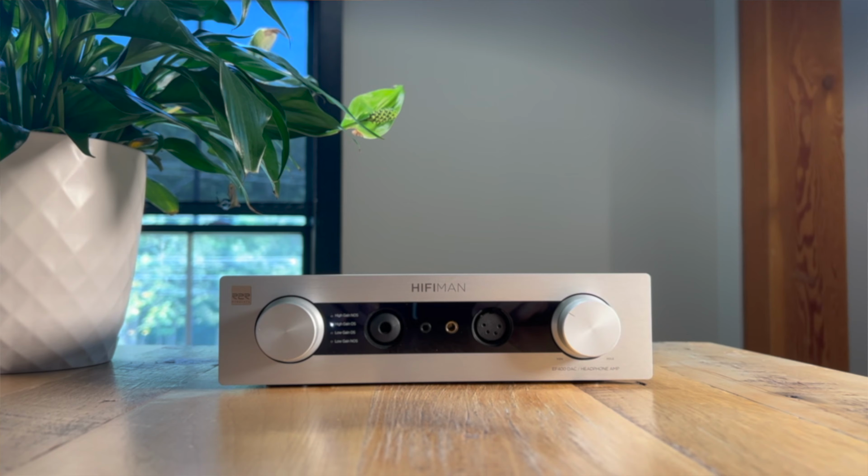EF400 is the new DAC amp combo from HIFIMAN. It features their Himalaya R2R DAC, which is unique in being an R2R DAC, while most DACs, especially in this price range, tend to be Delta Sigma DACs. So the difference between R2R and Delta Sigma has a lot to do with technical stuff that I don't entirely understand. The upshot is an R2R DAC, just purely based on the science, should be more linear and a little bit more dynamic than a Delta Sigma DAC.